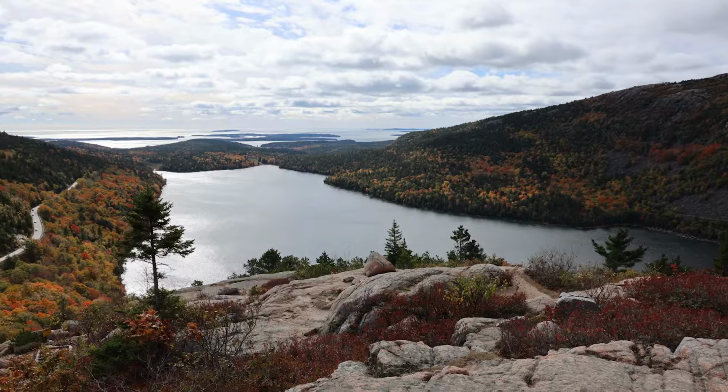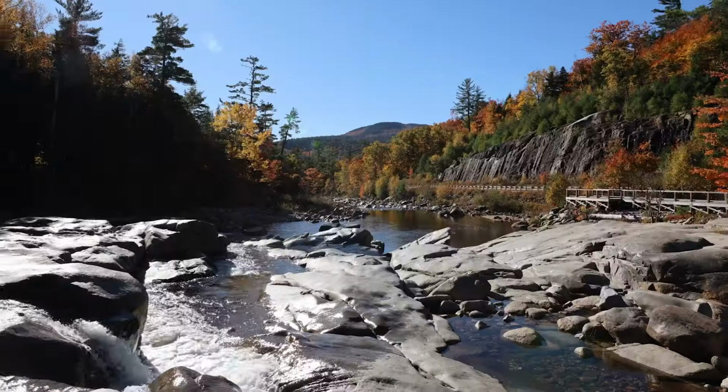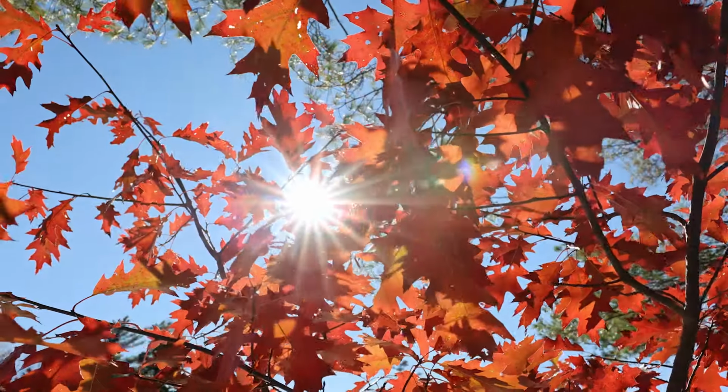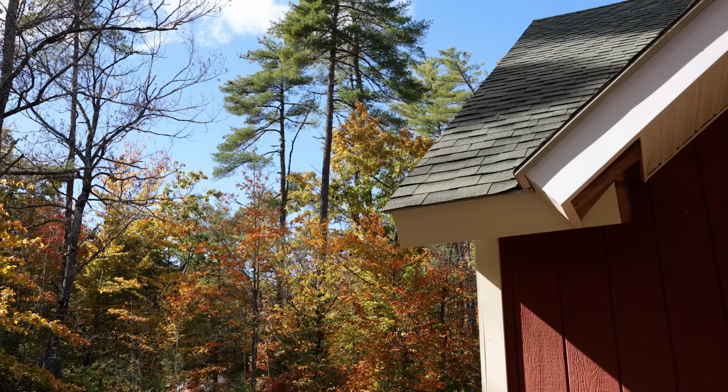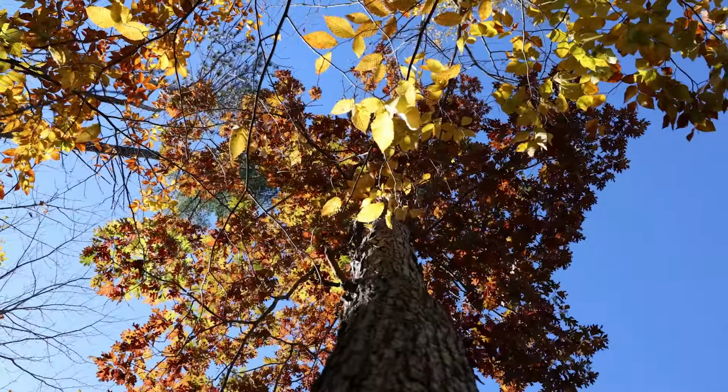Well, good morning, friends, and welcome to New England. Over the next 7 days, we are going to be going on an incredible road trip through Acadia, Bar Harbor, the White Mountains. We'll be driving the Kancamagus Highway and so much more. So looking forward to a beautiful week, just being able to take in all the fall foliage. It truly is beautiful here at this time of year. So looking forward to taking you along for the ride.